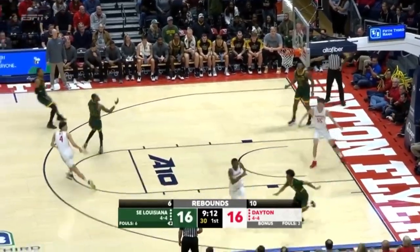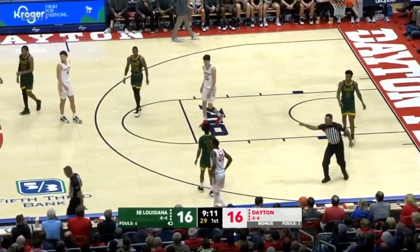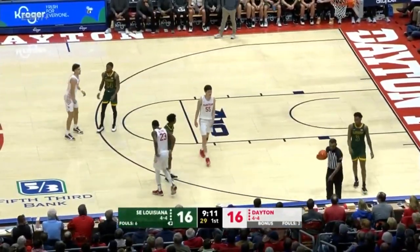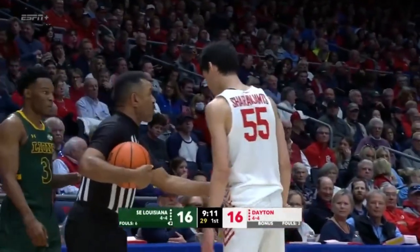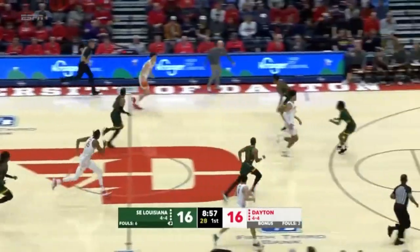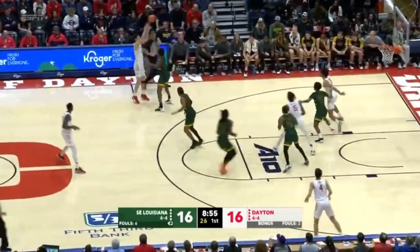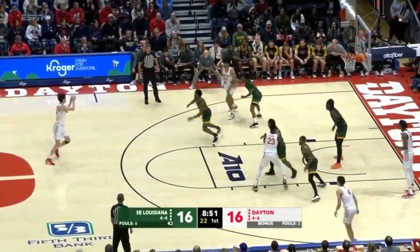Dayton full court pressure, got a deflection. He's going to stay with Southeastern. I'm trying to pass it around a 6'8 point guard on just a standard inbounds pass and make it kind of difficult. Dayton's been perfect at home, 4-0 this season.